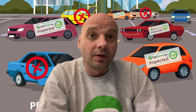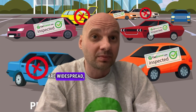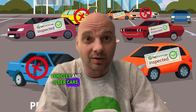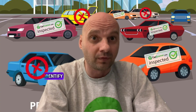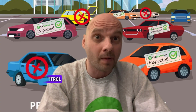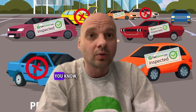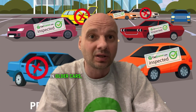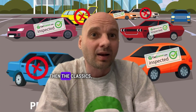And then suspension and steering issues and wear. Suspension faults are widespread, particularly in higher mileage vehicles and older cars, where suspension just degrades. Inspectors regularly identify issues like worn control arm bushes, leaking shock absorbers, air suspension compressor faults, air suspension problems, damaged drop links, steering rack play, and some ball joint problems. While some suspension wear is expected in older cars, excessive wear impacts safety, handling, and tire life. Many buyers only notice suspension issues after the purchase, right?